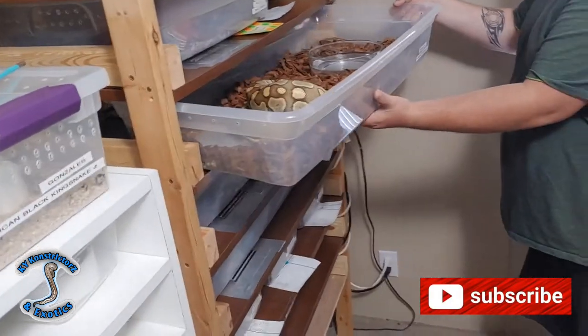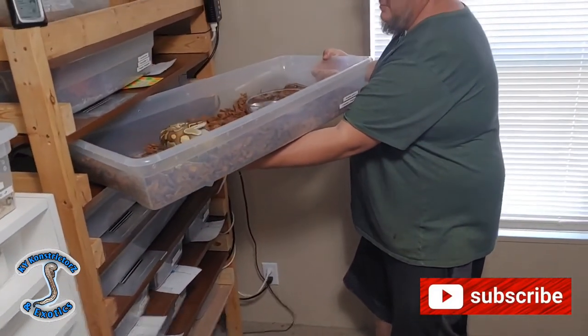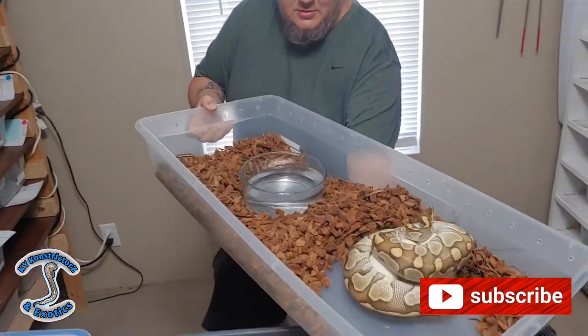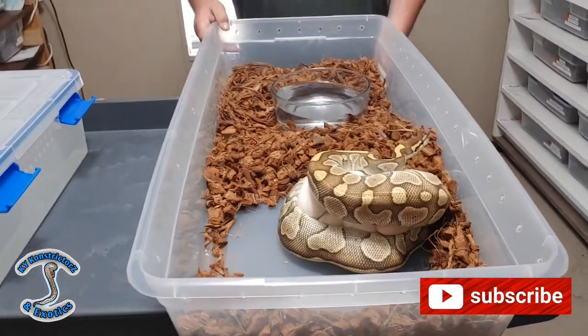See if I can get her out here. Yeah, she's... She looks like she's done a good job. Looks like a pretty decent sized clutch.